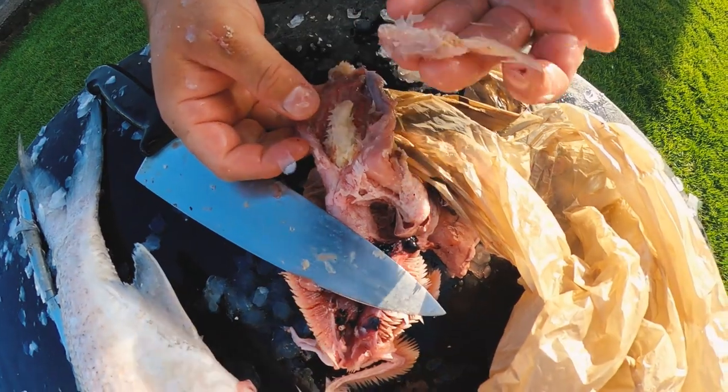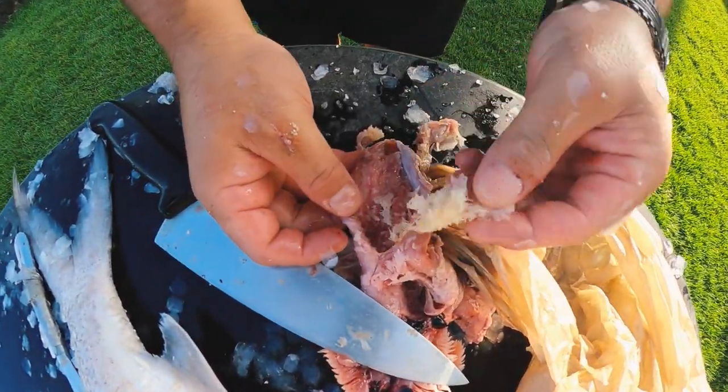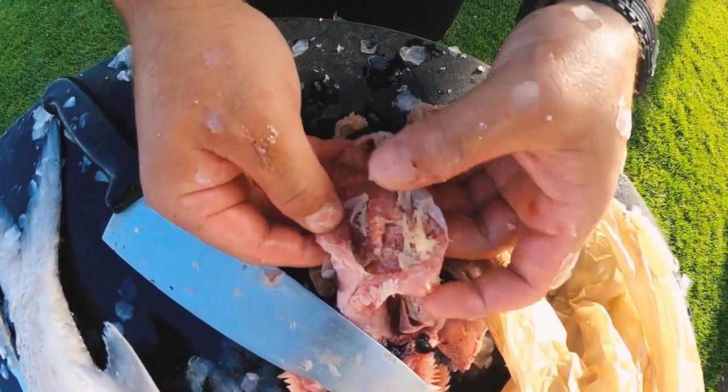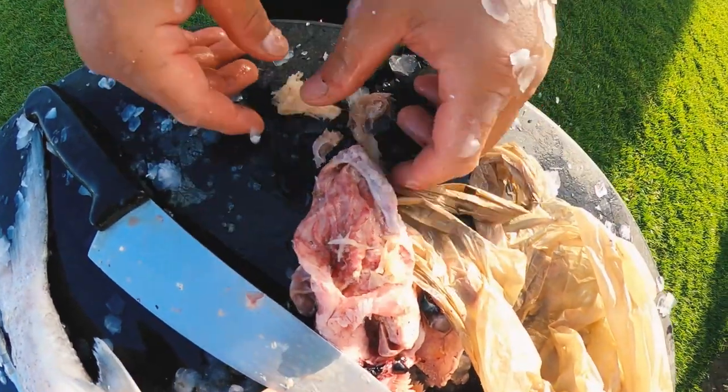Some fish skeletons. Looks like a baby Owama. Some more fish bones. So you guys eat pretty much small fish. So if we're trying to catch these guys, small fish will probably do.